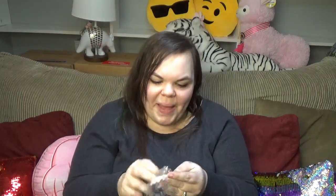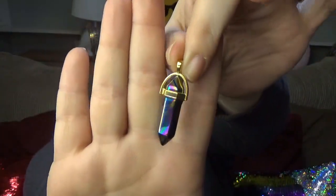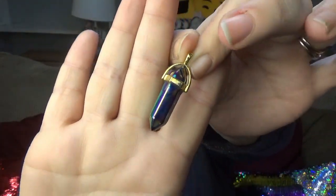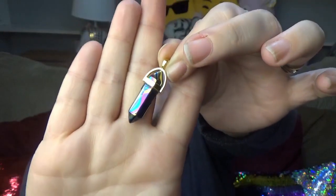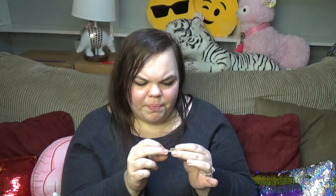Anyway, what is this? Oh, it's a pendant. Okay, next item, I got this very, very cute pendant. I don't remember which one I bought, but I still think it's really cute. It does have glue all over it though, so I'm gonna have to take an X-Acto knife and get some of that glue off before I wear it. Moving on.